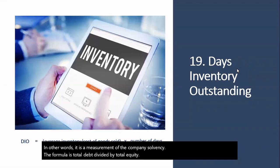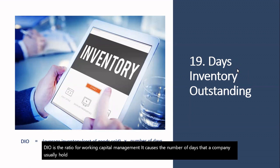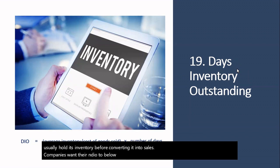Now this one is days inventory outstanding, DIO. It is a ratio for working capital management. It gauges the number of days that a company usually holds its inventory before converting it into sales. Companies want their DIO to be as low as possible, as that means their stock will remain up to date. Additionally, it also indicates that the cash is not trapped in inventory for a long time.